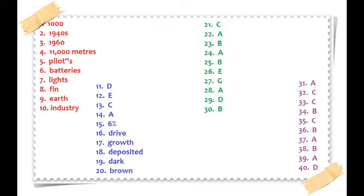That is the end of the test. You now have 10 minutes to transfer your answers to your IELTS listening answer sheet.